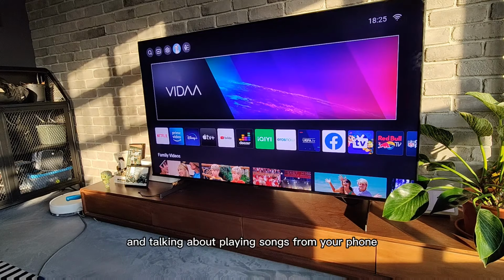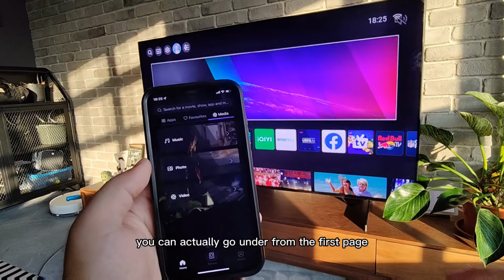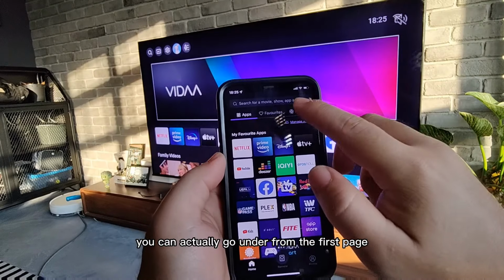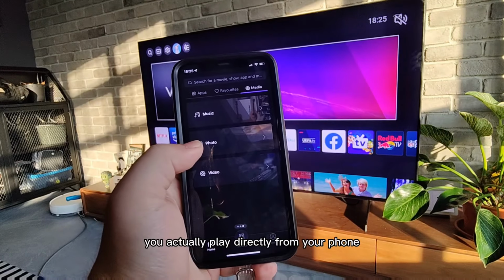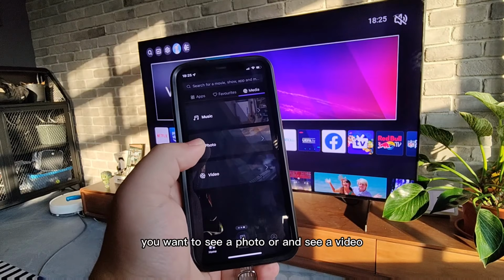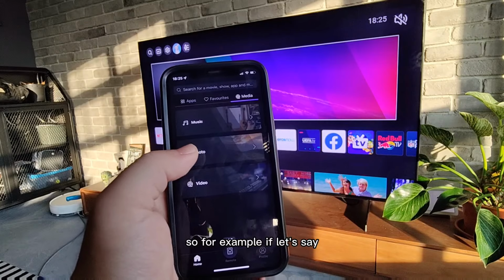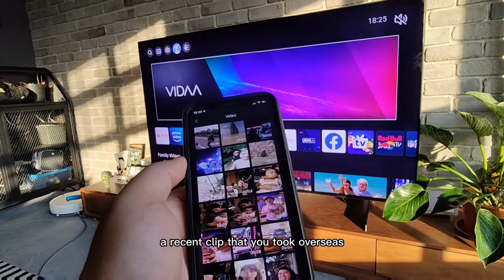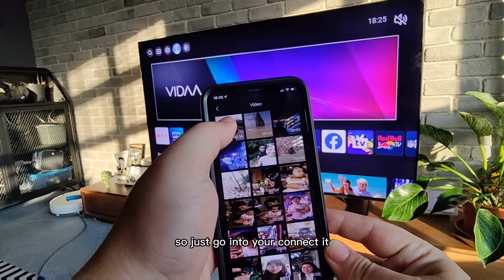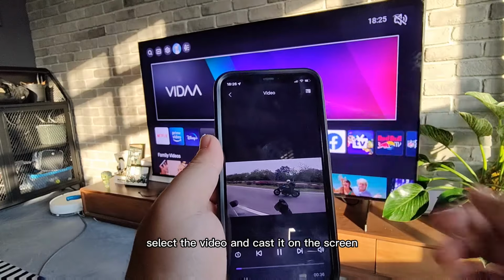And talking about playing songs from your phone, using the Vida app, you can actually go, from the first page, under media, and you see that you can play directly from your phone, whether it's music, a photo, or a video. So for example, if someone comes over and you want to show your family members a recent clip that you took overseas, just go in, connect it, select the video, and cast it on the screen.